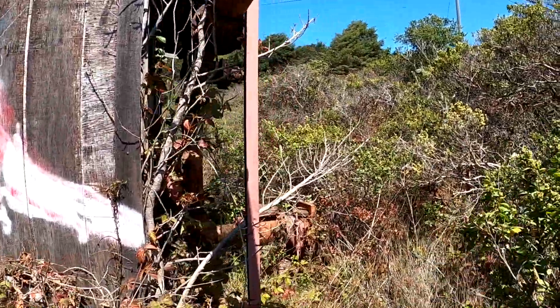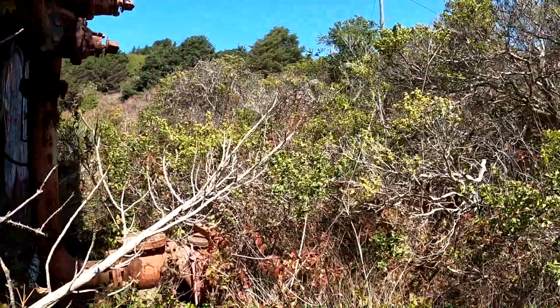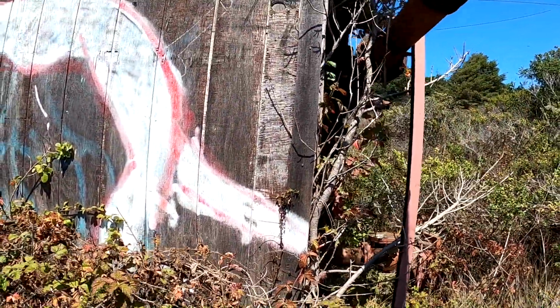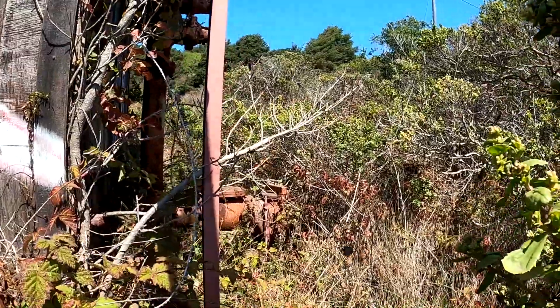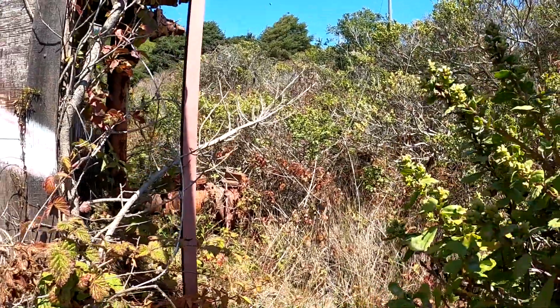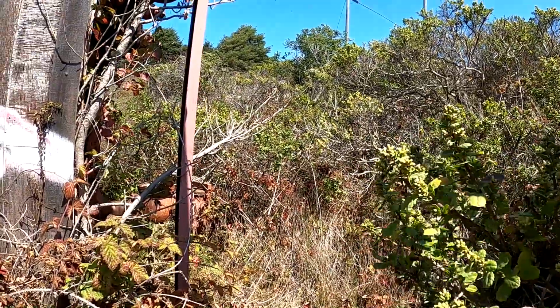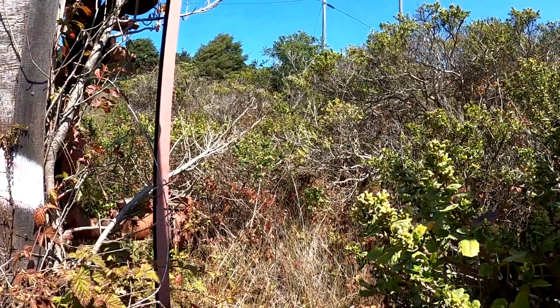I don't want to walk where the poison oak is. I see a little giant spider web. I don't want a giant spider in my hair. Oh, and there it is, look. I'm freaking out now. Is that a spider or a leaf?